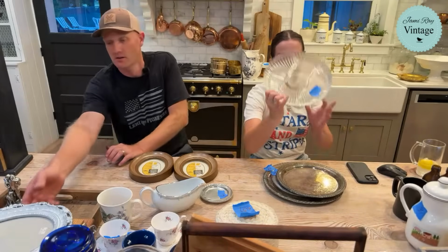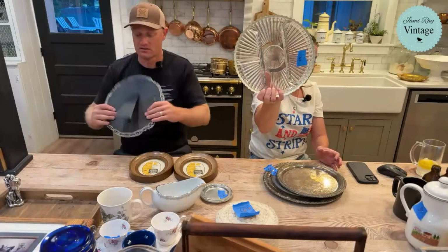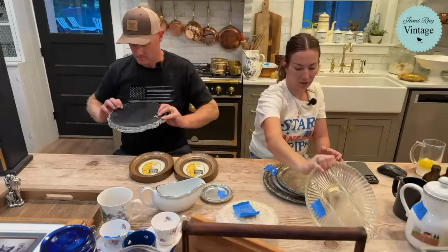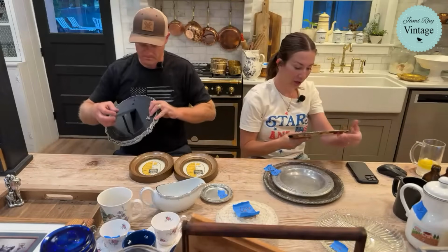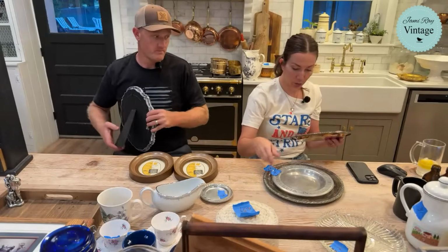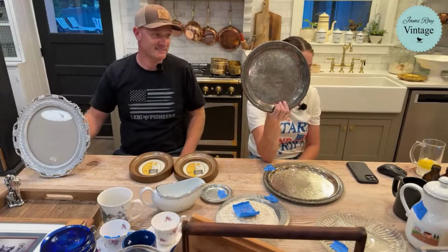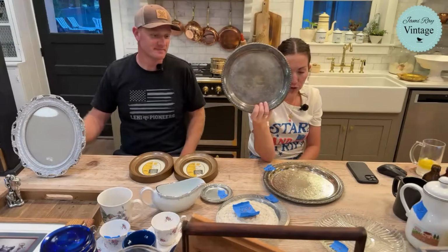Okay, for next up, we've got a relish tray. Very pretty starburst vintagey design, very mid-century. $14.95. And then we've got Woman of the Year, Ida Chambers. That's funny. That's Caitlin's last name. Are you related to Ida Chambers? I don't know.